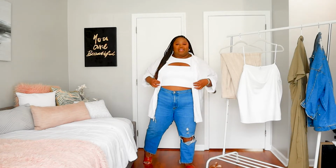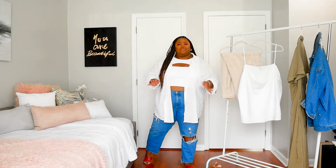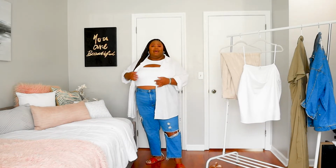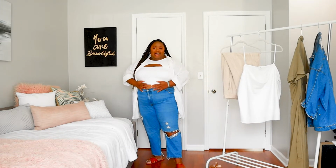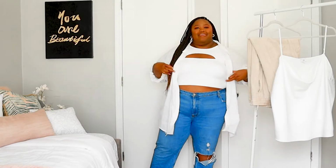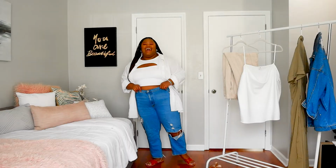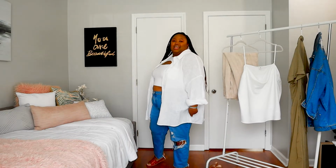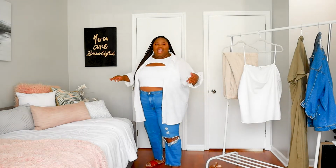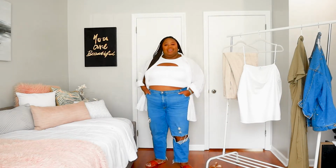So when I'm running errands, when I am going about my daily life, I just like to throw on something that's cute and comfortable, and this is it. No bra, bra cups, Brami style, and it feels so good to go without a bra and still have those girls, you know, upright and in your face. So I think that this is a really cute look, and it really gives off that off-duty model type of vibe. And yeah.